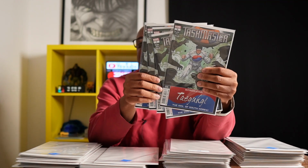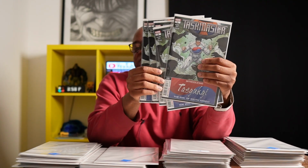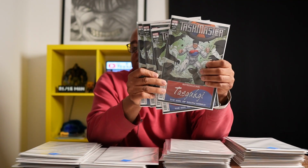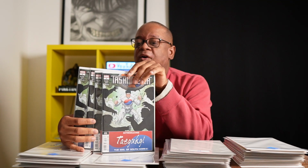We have here 1, 2, 3, 4, 5. I have 5 copies of Taskmaster 3. This is the 2nd print. And this is the first appearance and first cover appearance of Taeguchi, the Korean Superman, who's also part of Marvel's Tiger Division.